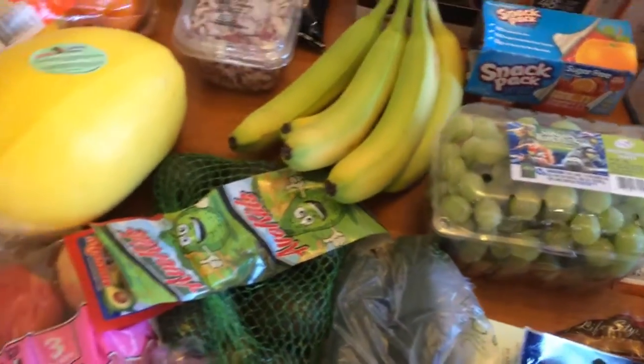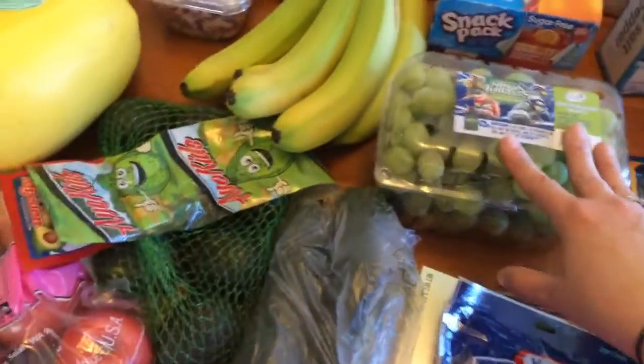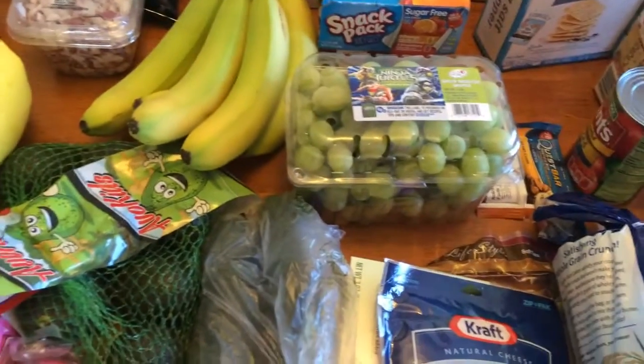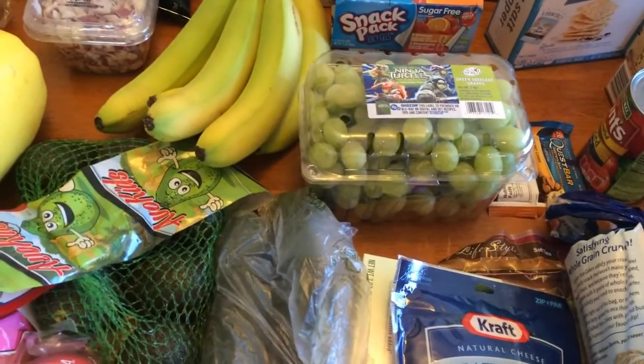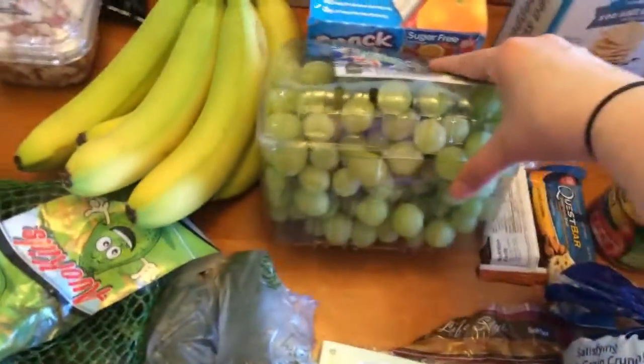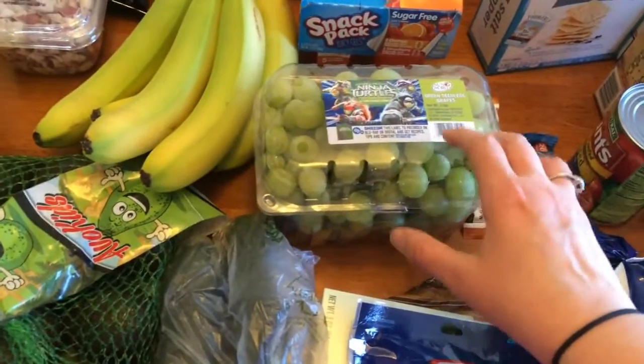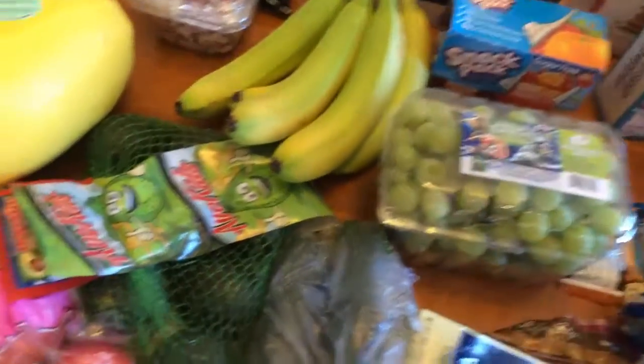I got some grapes. I've been really craving grapes lately, so I was excited to see those. And I wanted to get everything from Walmart, but for some reason their produce section, I think they're resetting it, and it was completely empty. So these were the only grapes. I actually prefer red grapes. So if I see any red grapes at Fred Meyer, I think I might pick them up too.